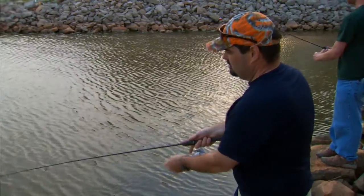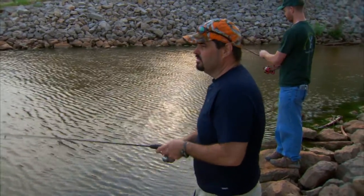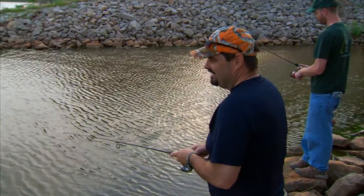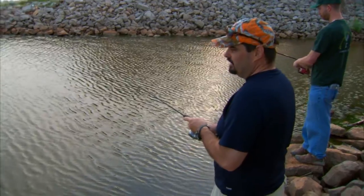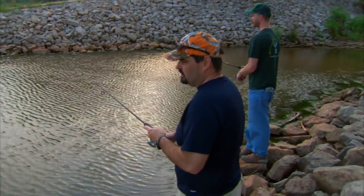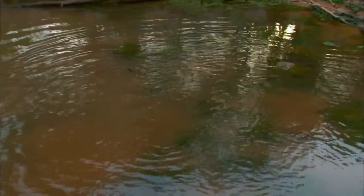Yep, I think they're here. You think they're here? I think they're here. Well, it's fun when you can find them like this. Almost every cast you catch a fish, or you at least get a bite there. Oh.